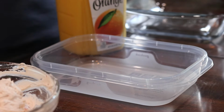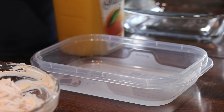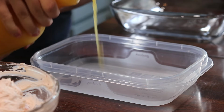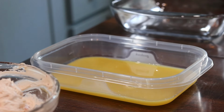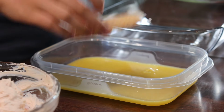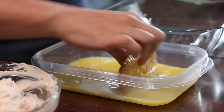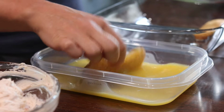Dip our ladyfingers into some orange juice. If I can get the lid off. Alright, how are you going to work out in here? We might have to overlap a little bit, but that should be okay. We're going to take our ladyfingers, dip them in the orange juice.